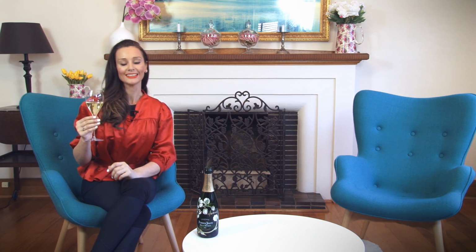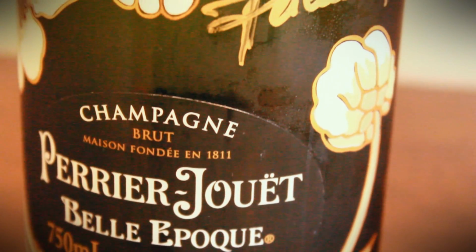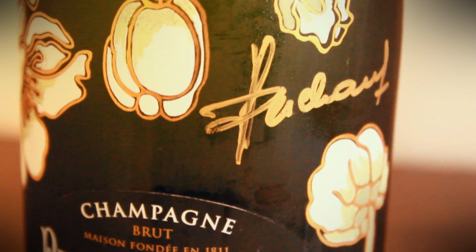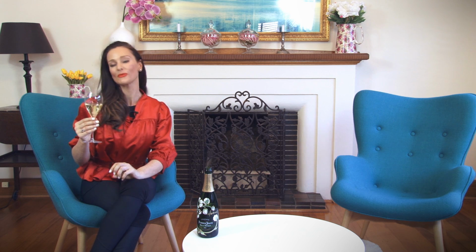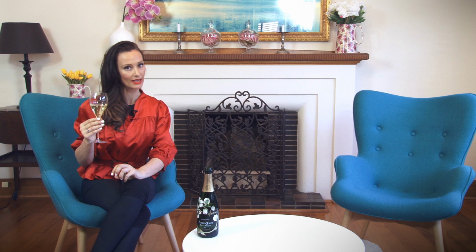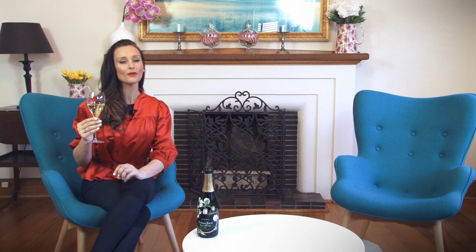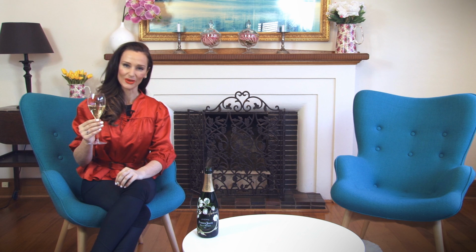Please enjoy this champagne this month, and of course take note of the beauty of the bottle that it comes within. All of the Perrier Jouët Belle Époque bottles that are coming to you this month have been hand signed by the winemaker, so an even more apt reason for keeping them for display purposes beyond drinking.